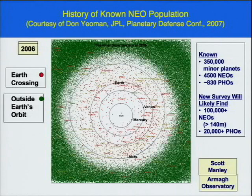And these are objects that probably originated in the asteroid belt. But after some discussion out there with another body, either getting too near Jupiter or running into another asteroid, they lost energy and came in, so they orbit in the inner solar system. Now, those bodies that have that one interaction will have very eccentric orbits that bring them back out to the asteroid belt, and then they come in again.